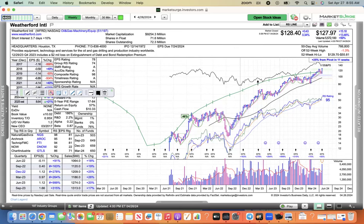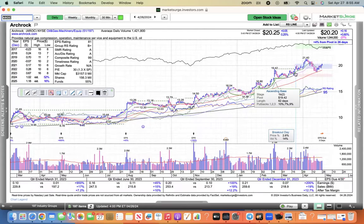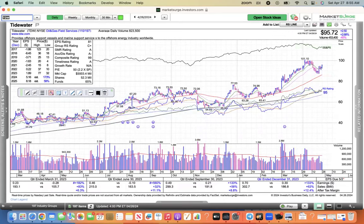Another one that I like in this space is AROC. And you can see the earnings line heading up, just like the stock's heading up. This is a really slow mover. It was up nearly 4% last week. Broke out of a base, pulled back to the 50, found support. I know I sound like a broken record, but a lot of chart patterns are looking like that. Hopefully they find support at their 50. Some of them don't. A lot of them don't.